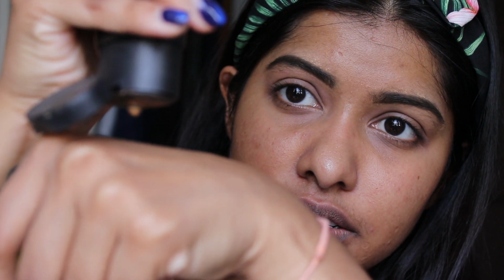Y'all know that? Once my primer is popped on, I am going to use a tinted moisturizer. So what I do is I just take a little bit and put it on the back of my hand. Ooh. It's like 40 degrees now. It's super watery. So what I do is I get my sponge, put it in the product, and just apply it all over my face.